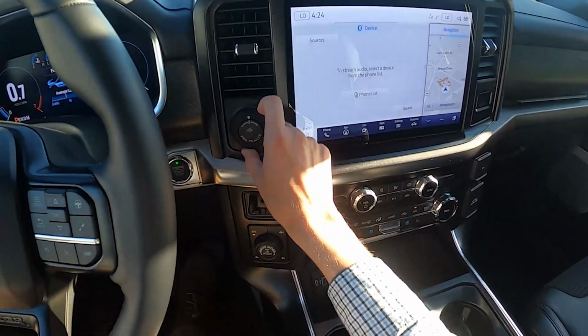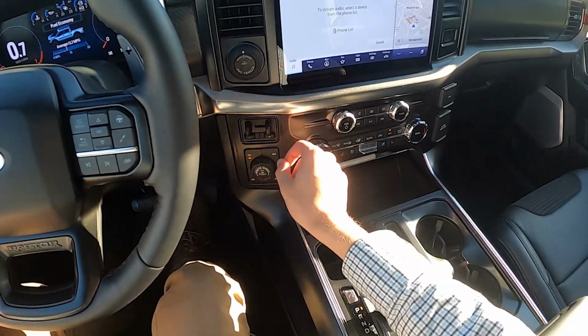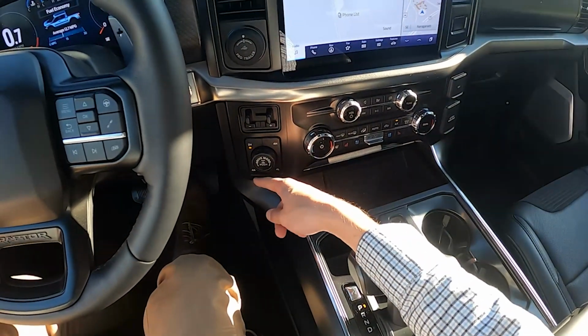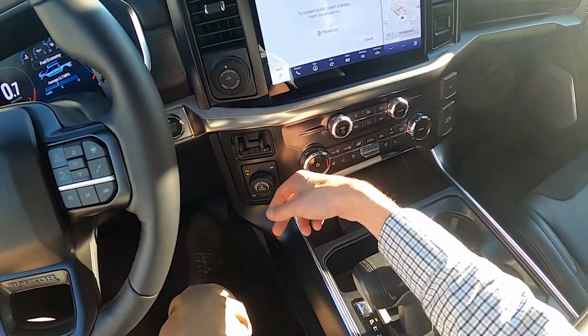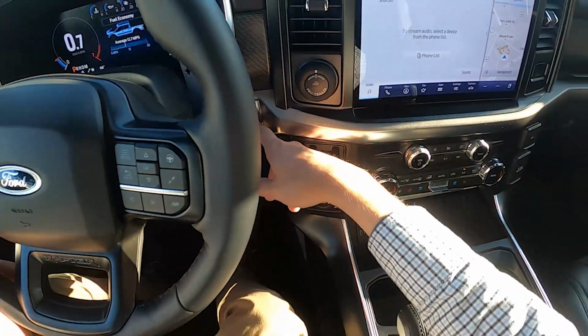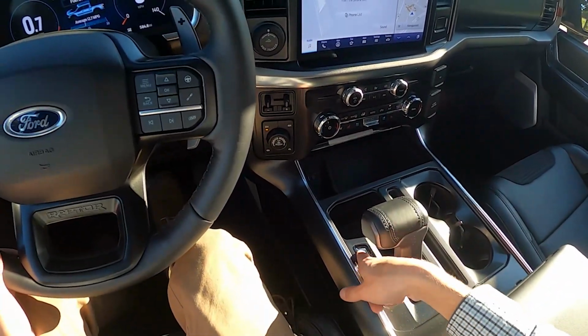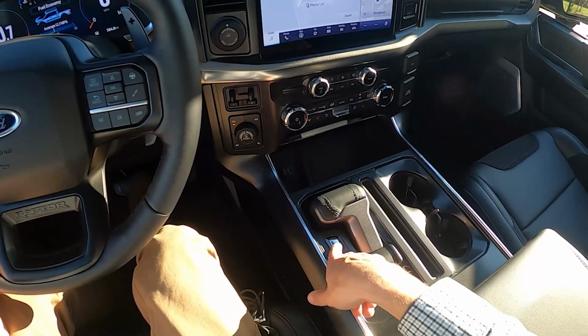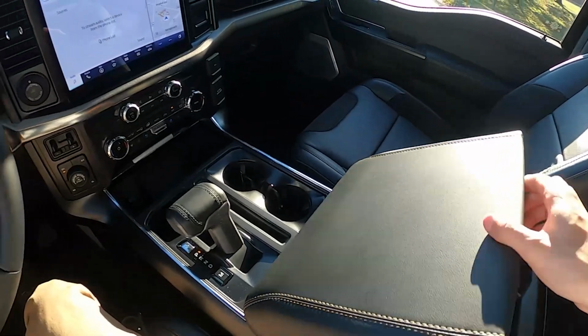Here you get some trailer controls, Pro trailer controls. Here you get also some trailer braking. Here's your 4-wheel drive. You have 4 automatic, 2 high, 4 low, and 4 high. And you get drive modes inside of there, so you can push that. You have a push button start. And then here you have that shifter of most F-150s. You can actually retract it like so, power, which is nice, and pull it up, because then you can also take this out like so.